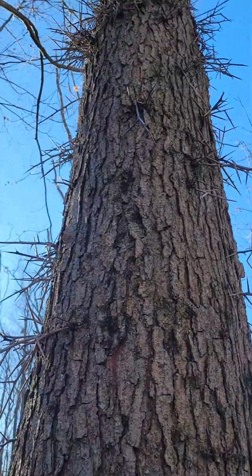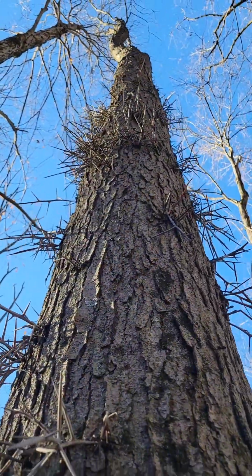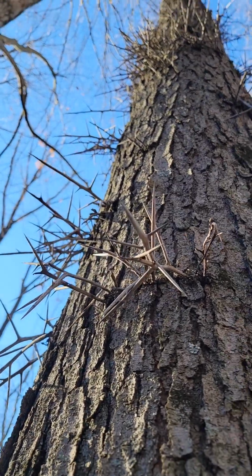Standing here with Gleditsia triacanthos, the honey locust tree. In cultivation, there is a variety called inermis, which is the thornless variety, and almost all honey locusts in cultivation are thornless, of the inermis variety. In the wild, they are covered in deadly little thorns. Deadly because they're piercing and very dangerous, especially with young children who are irresponsible.